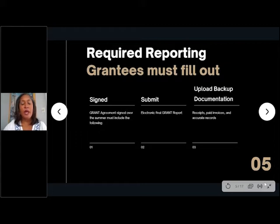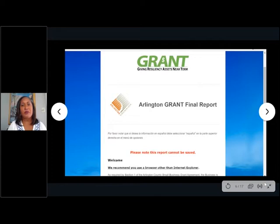Now, what I'm going to do is actually walk you through what that final report looks like. The cool factor is you don't have to come up with anything written yourself. We provided all the details that we need, which you'll find on the hyperlink that will be sent to you beginning December 31st. Just as it was when you filled out the first aspect of the grant, the report cannot be saved. So make sure that you gather all the documentation that you need prior to sitting down and uploading the information.